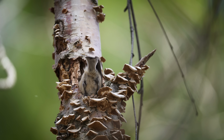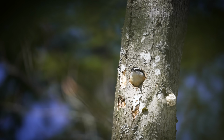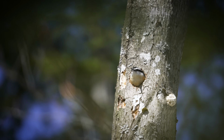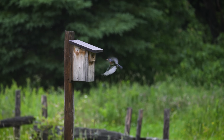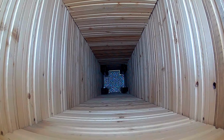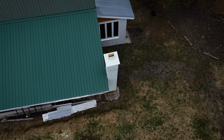That's the nice thing about building boxes for species that typically nest in dead trees. Naturally, these cavities don't last forever, so it's in their DNA to always be on the lookout for new nest sites. I have a camera installed in this box. I'm now eagerly waiting for the first notification telling me there's movement in the tower.